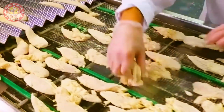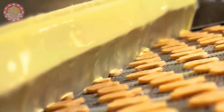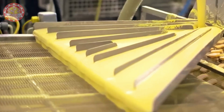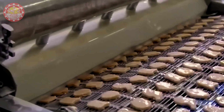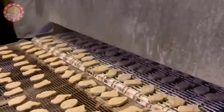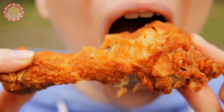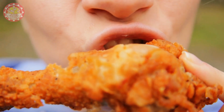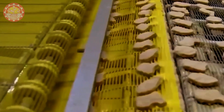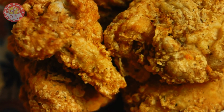Next comes the batter dip. Unlike traditional frying methods, KFC's crispy tenders get coated in a special buttermilk-based batter. This isn't just for taste, it creates the perfect glue for the final layer of crispy coating. This step ensures that the breading sticks to the chicken without flaking off, leading to that satisfying crunch with every bite. Did you know? The buttermilk in the batter also acts as a natural tenderizer, keeping the meat juicy and soft even after deep frying.